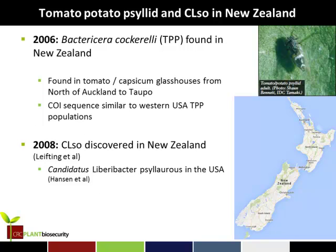So some history about TPP and CLso in New Zealand. In 2006, TPP was first found in New Zealand, north of Auckland, down to Taupo, that lake in the middle there. So by New Zealand standards, that's quite a big area. It was found in tomato and pepper glasshouses, and the sequencing of the cytochrome oxidase sequence showed that it's a Western US population. A couple of years later, CLso was discovered in New Zealand and named by Liefting. At the same time, there was the identification of Liberibacter in the US as well. But we don't know if the Liberibacter came with the psyllid or not, or if it was a separate incursion event.